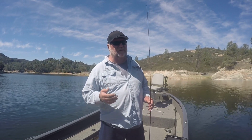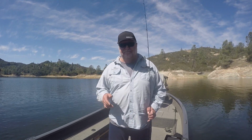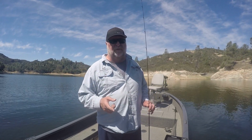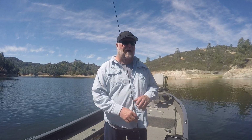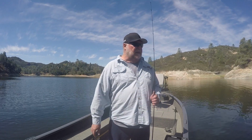The water has been warming up. When I first hit the water this morning, it was 59 degrees as soon as I got the boat in the water. And then I went straight to the river and it was 63 degrees over there. So that's your accurate temperatures, pretty much that morning temperature. I think it's more accurate than say right now where it's showing 64, 65 because it's warm out today.